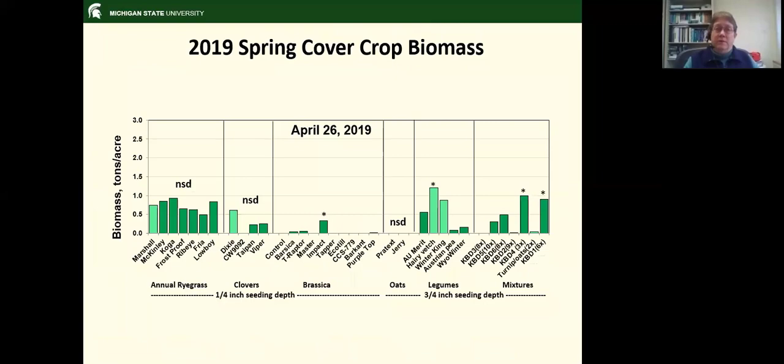So looking at the biomass from those varieties that did manage to survive, as you might expect, the spring biomass was a lot lower than what we saw in the fall. Again, we are looking at these at the time of year when you would typically go in to terminate them so you can be ready to plant your next row crop. So we're not looking for maximum spring biomass. In fact, you might consider, in some regards, having a lot of biomass in the spring would be a negative because that's more that you have to kill, depending on what your objectives are in your system.